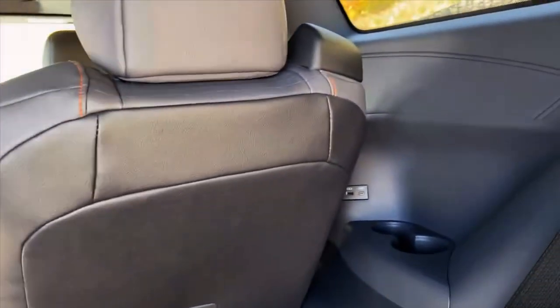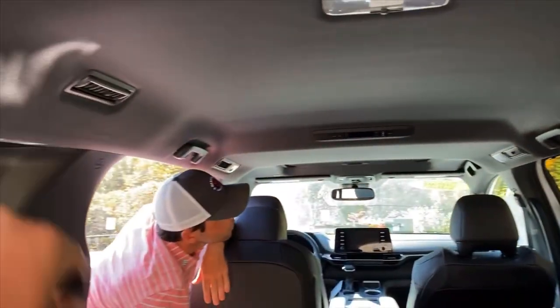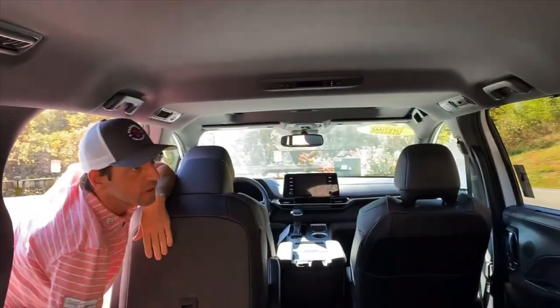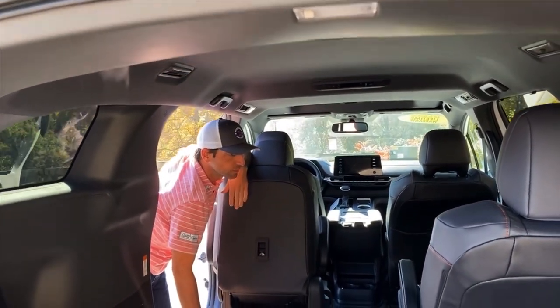And just to kind of not belabor the points, but yes, cup holders for back seat guys. There are vents as well. I'll show you guys up there and up there. Got rear climate control up here. Climate control there in the center. Man, it smells really good in here.